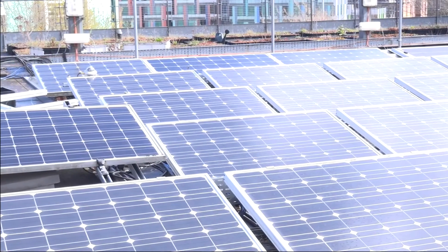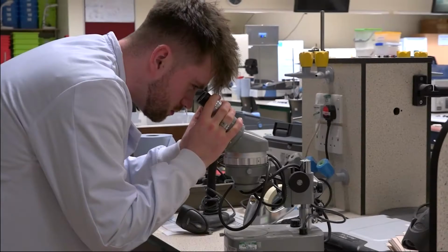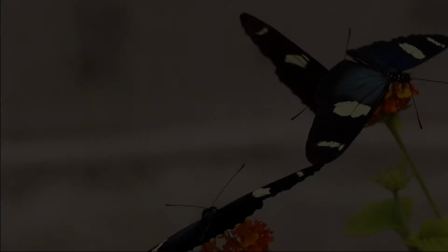Solar panels absorb around 20% of the light that hits them, only enough to power an average household for one day. We are pushing to develop more efficient solar technologies, looking to nature for inspiration.